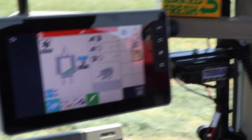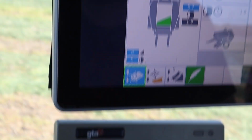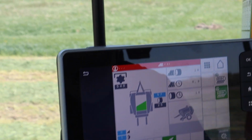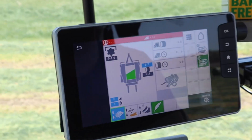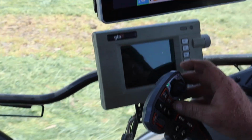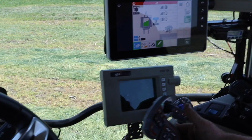Well, the baler fills up as full as it gets. So this green bar, yep, that's going, and then the 57 is what we're making our bales. 22, 24, 26 is what I'm at right now. And then at the bottom here, number one is my tailgate, number two, side to side, is these selectors down here at the bottom.